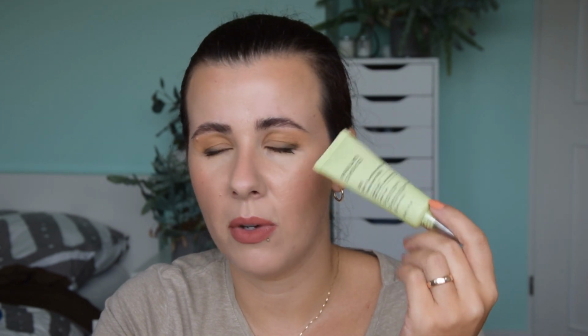Another Paula's Choice item that I finished and I'm super sad about is the CBD Skin Transformative Treatment Milk. I just heard from my inside people at Paula's Choice that this has been discontinued, so it doesn't exist anymore. And this was a skin savior for me. It was one of these one and done serums that I would put on day or night.